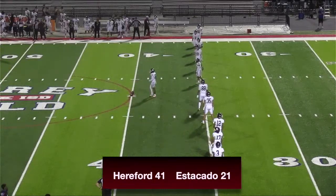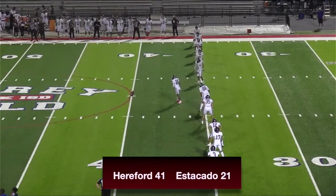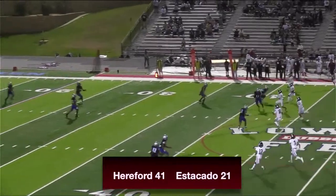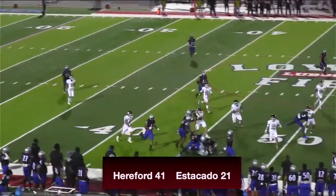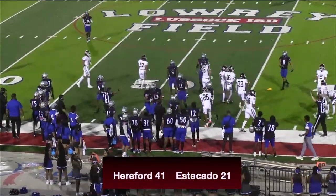White Faces up 41-21 with 5:09 to play. Again, we were 40 minutes late starting this game. It has been a long game to boot. Here's a high end-over-end kick fielded at the 30-yard line by the Matadors, trying to get outside right side is Robinson. He gets to the corner. He makes a couple miss, and he stumbles out to the 50-yard line. I'm telling you, we got to kick it shorter.